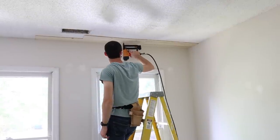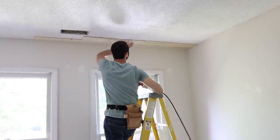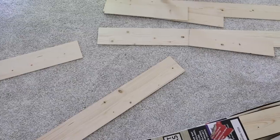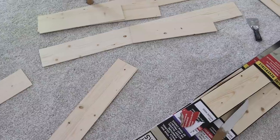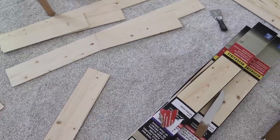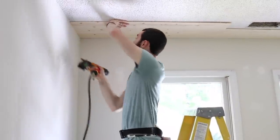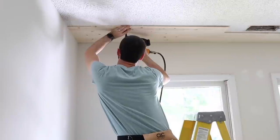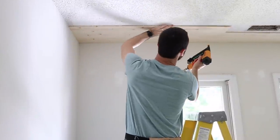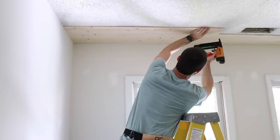And again, these boards are so lightweight. You could see the thickness of them here. They're so thin and they were just, again, perfect for covering up our popcorn ceilings on a budget. All Chad did was use his nail gun here to just secure them to the ceiling. And this process took about one full day. It really wasn't too tedious.